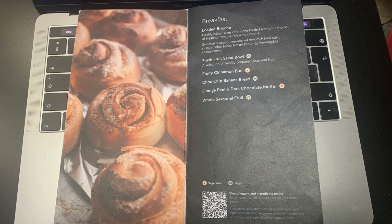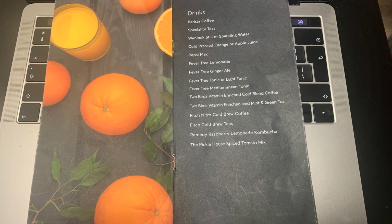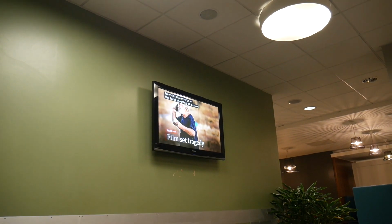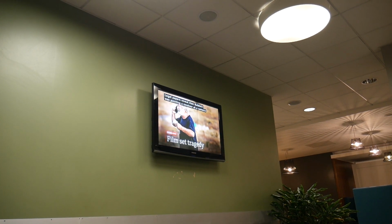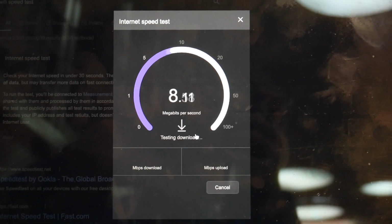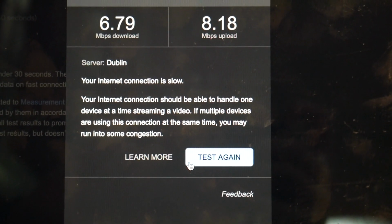You get sat down by the waiter, who also gives you a menu, and then he came back like 2 minutes later asking me what I would like to order. Talk about good service. Everything on the menu is complimentary apart from alcoholic beverages. The station Wi-Fi is available in the lounge as well, so let's give it a speed test. Well, pretty decent I would say. It could load emails and such very easily, and even some slightly lower resolution YouTube, so yeah, pretty good.